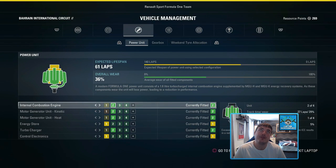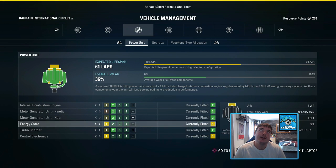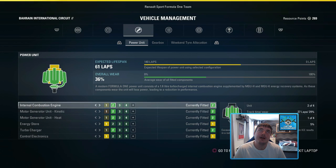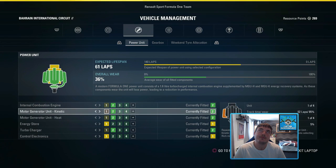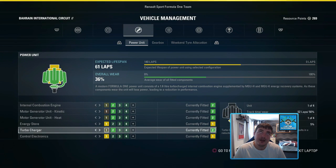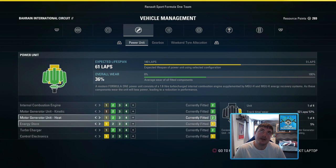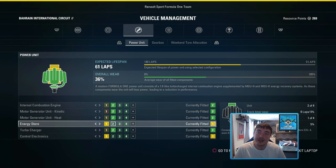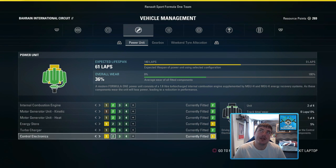This is how the powertrain's looking at the moment. I think I might switch back to these components here for practice, and then we'll bolt in a new energy store and a new control electronics for P3 probably, and we'll get on with that. But without further ado, I shall hand over to the qualifying report now with Toby.